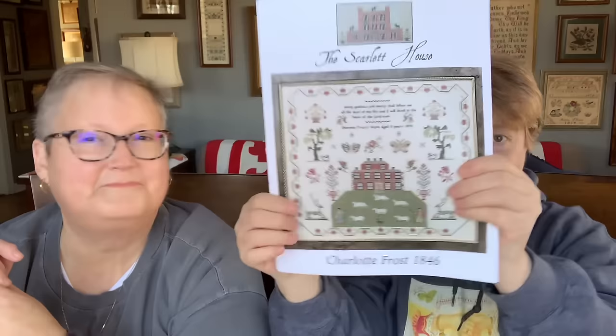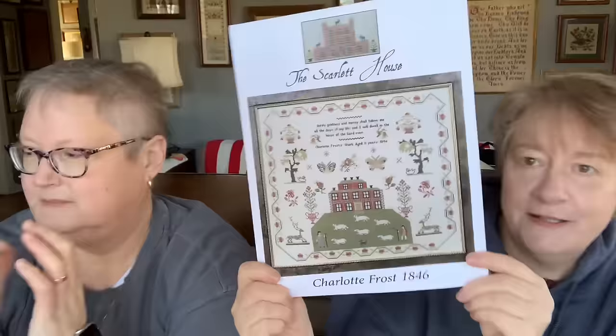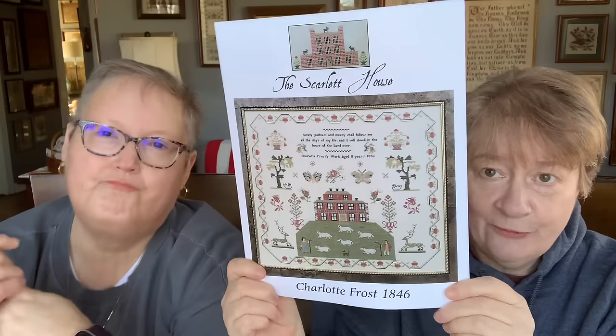Okay, what's in this bag? This is kind of fun, because I don't know. Oh, yeah. Charlotte Frost. Yes. Of course, we've seen the original at Tanya's house, and we've seen Carol finish hers. Okay, beautiful. So let's categorize where this one's at. Brenda will be the judge of this. This is middle. Middle, okay. All right, so I have a middle.